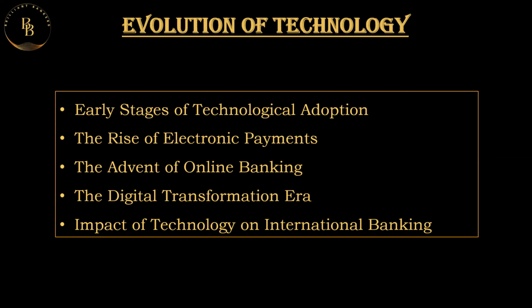The digital transformation era, what is that? In recent years, there has been an explosion of new technologies that are transforming the international banking industry. These technologies include AI, artificial intelligence, blockchain, and cloud computing. AI is being used to improve customer service, detect fraud, and manage risk. Blockchain is being used to make international payments faster, cheaper, and more secure. Cloud computing is allowing banks to offer more flexible and scalable services.